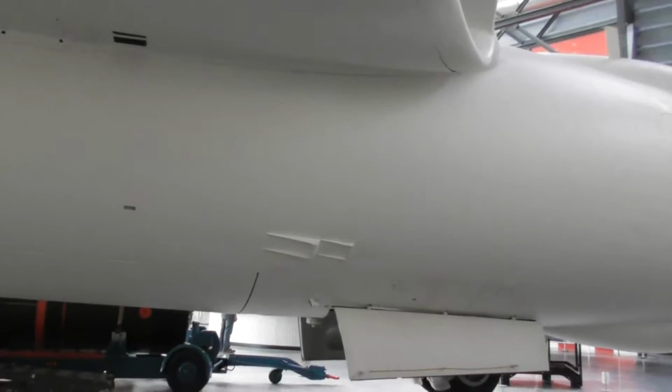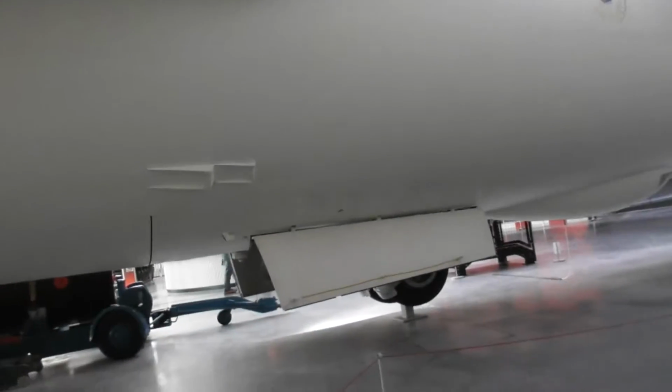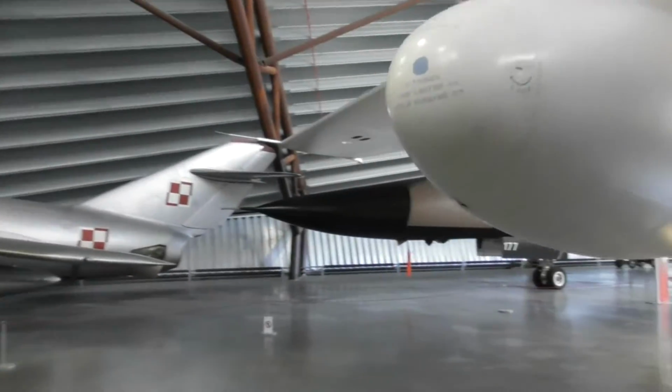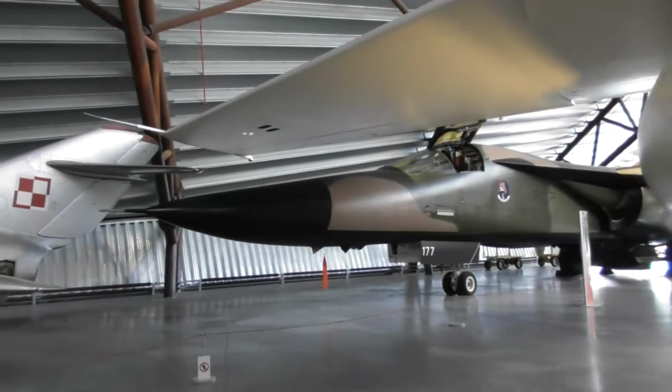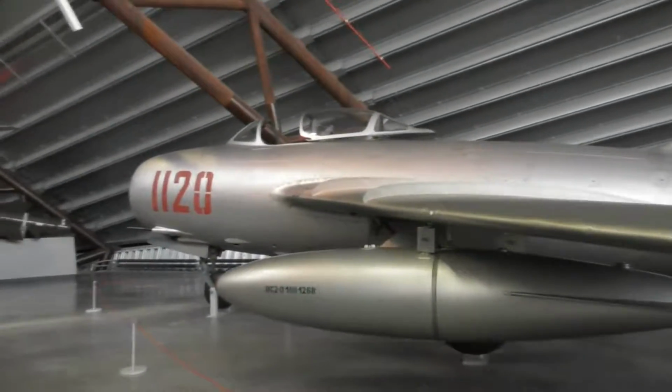I could have put a bit more into part 1. It would have been 40 minutes, but I decided to finish off there. Going underneath one again. These ones are quite cool, more modern-ish. And these ones are more older, but you know what I'm about, modern-ish.